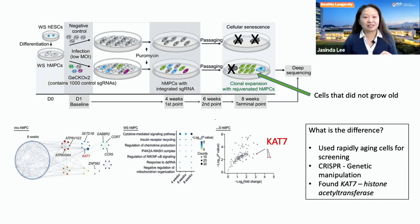By using these cells, it helps hasten the process to identify the genes involved. They use CRISPR, a genetic manipulation tool, so they were able to turn off a lot of genes at one go, one at a time actually, to identify those genes that can help prevent cell aging. Of these genes, they found Cat7 to be one of the top targets. Cat7 is a histone acetyltransferase, a protein found in the nucleus of the cells.